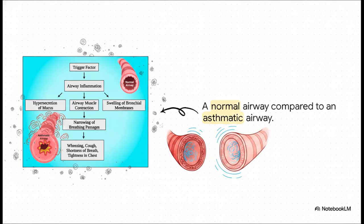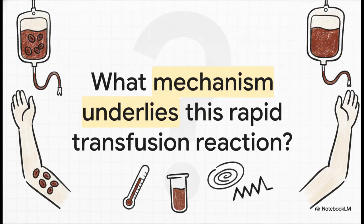When comparing a normal, wide-open airway that allows air to flow freely to an asthmatic one, the difference is staggering. You have this massive muscle contraction and swollen bronchial membranes severely narrowing the passage. It's a literal structural bottleneck, caused entirely by an immune system that convinced itself a tiny speck of dust was a mortal threat. So that's type 1, the immediate overreaction.